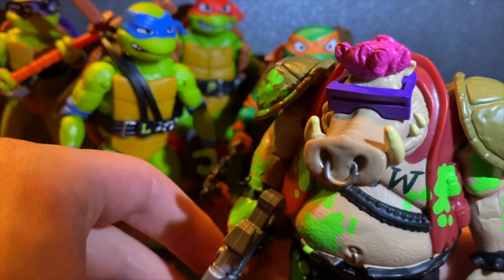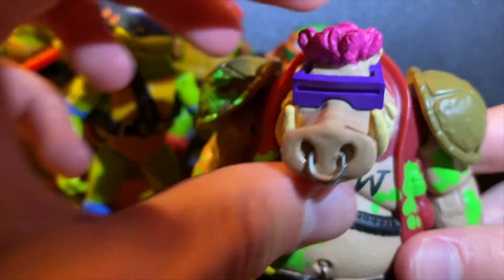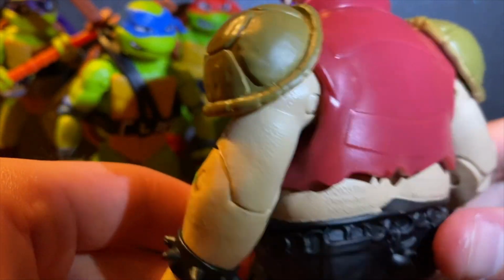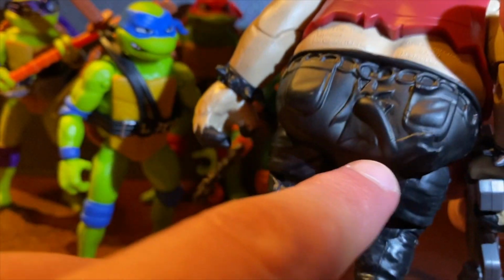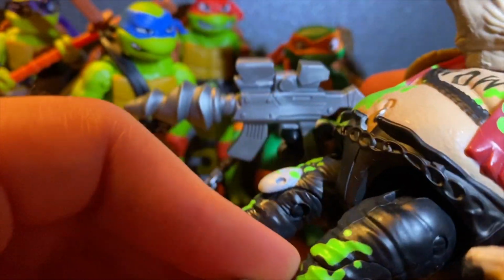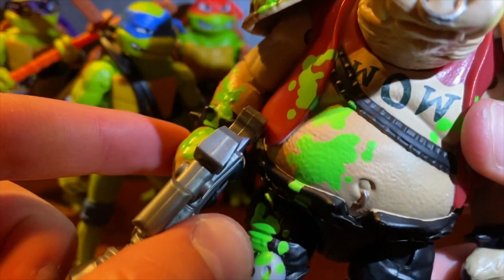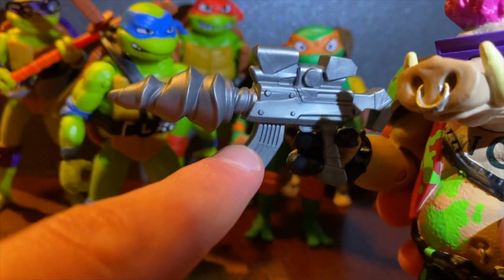Bebop is a character that you can buy regularly, but this one has Nickelodeon slime or mutagen on him, which is cool. His paintwork is incredible. I wish some of my turtles had this paint well done. As I say that, the chain isn't painted or the tail isn't painted, but that's really common with Playmates stuff. He's even got a belly button ring and a mom tattoo that's backwards. It's funny. And he's got a little throwback, his drill gun. The sculpt work is really well done.